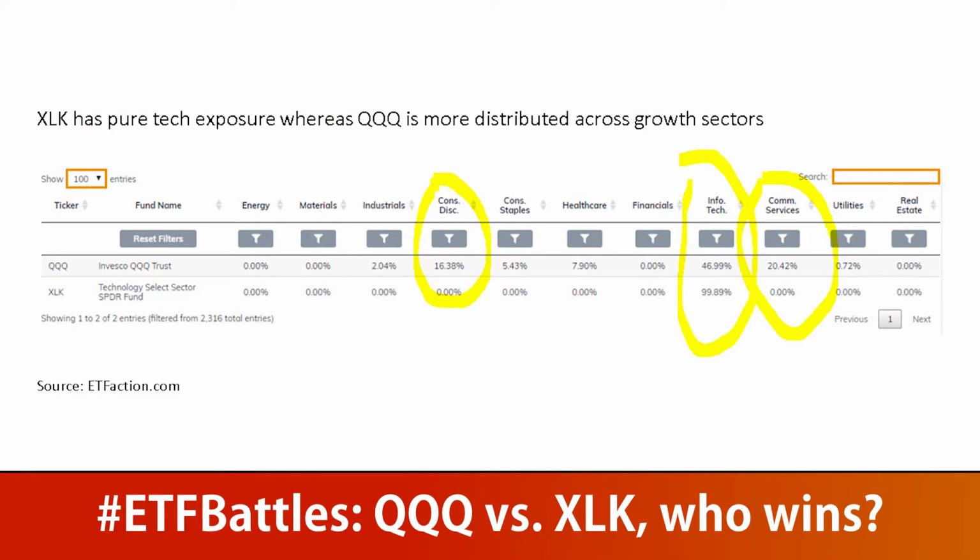Okay, let's move to the next battle category, which is exposure strategy. And of course, each ETF has its own little particulars. Let's stick with you, John. Who wins this particular battle category? I think that XLK is more pure tech. We use this tool, ETFaction.com. 100% of the stocks in the XLK are in tech, whereas with the Qs, 16% is in consumer discretionary, another 20% is in communication services. Tech is only about 50% of the ETF. You've got some healthcare in there. So I look at QQQ as more of a catch-all, stocks that are well represented on the NASDAQ exchange, where XLK is just pure technology exposure.